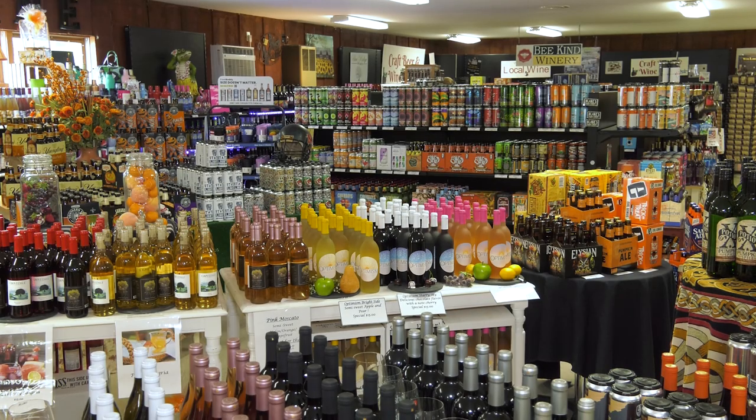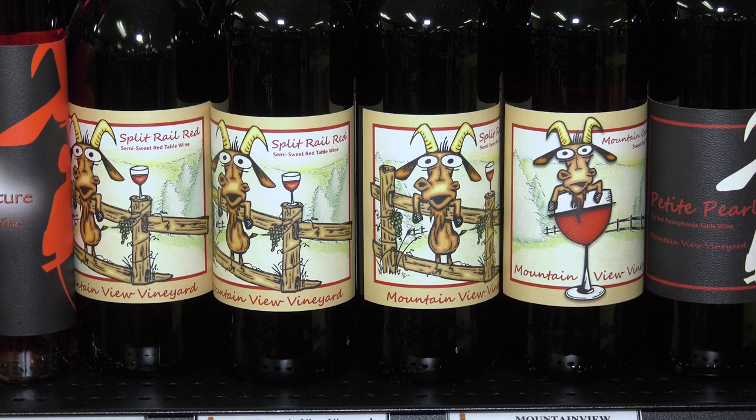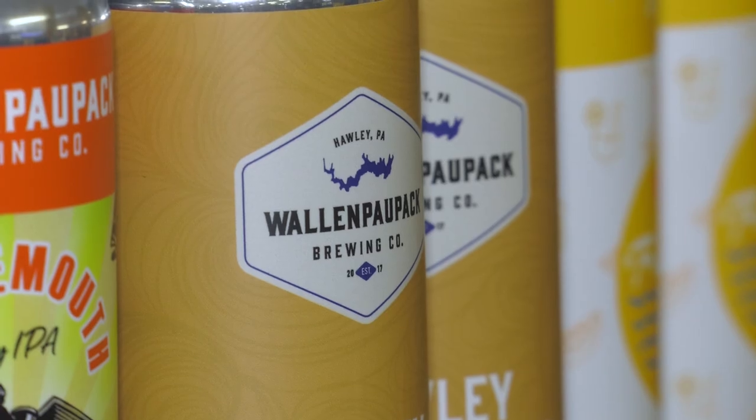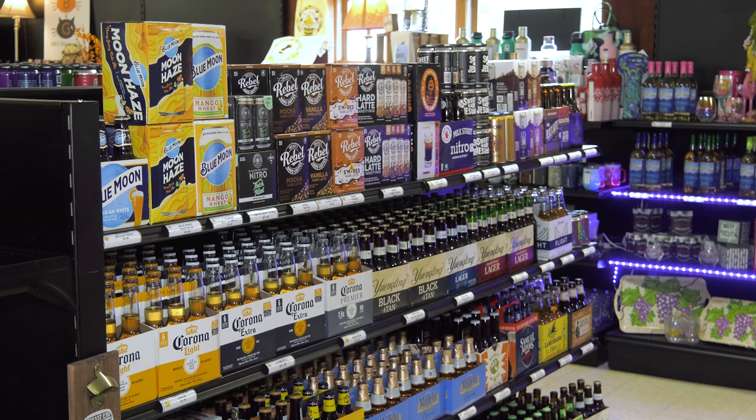We have a wonderful craft beer and wine selection. All of our wines are supported with the local wineries within our area, and then we also do the craft beers, which are local, and also carry some of the regular domestic beers.